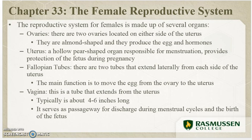So when we talk about the ovaries, each woman has two ovaries within their female reproductive system. They're located on either side of the uterus, and they look very similar to an almond. Now, ovaries have two functions. They produce an ova, or an egg, but they also produce the female sex hormones.